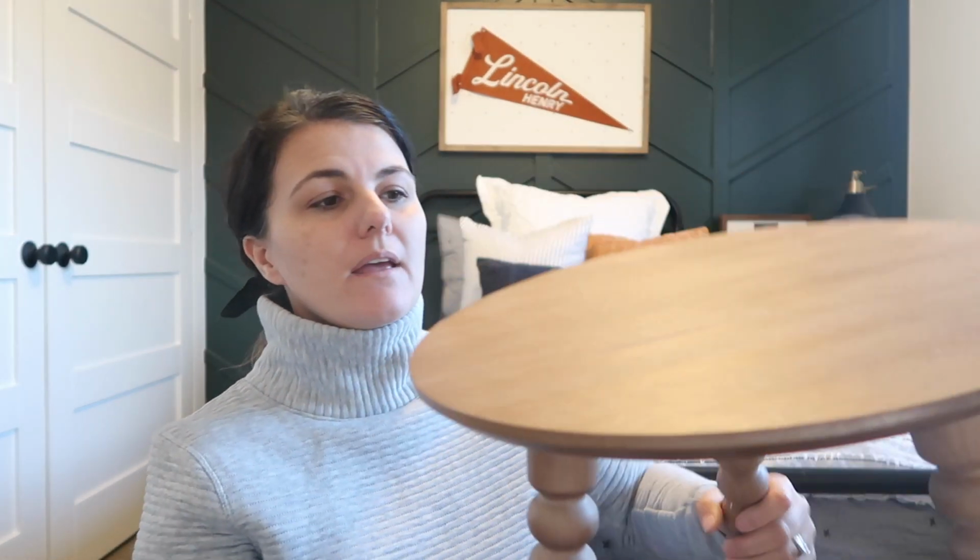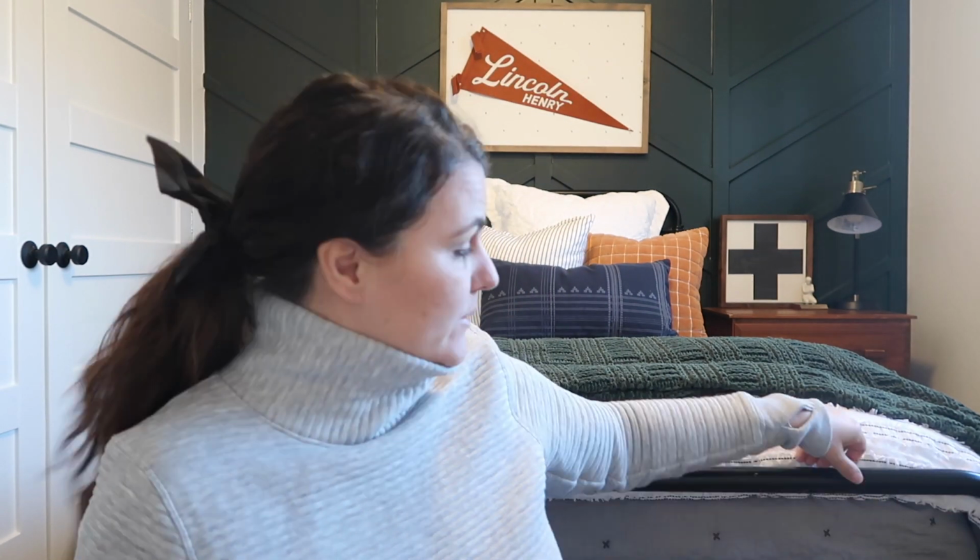And then this is kind of hard to see, but this is a little 3-legged table. Beautiful wood on top, and I got this to go in a little corner of the bathroom just to put things on, if somebody's taking a bath and they need somewhere to put their phone or whatever. Anyway, it's very, very cute.